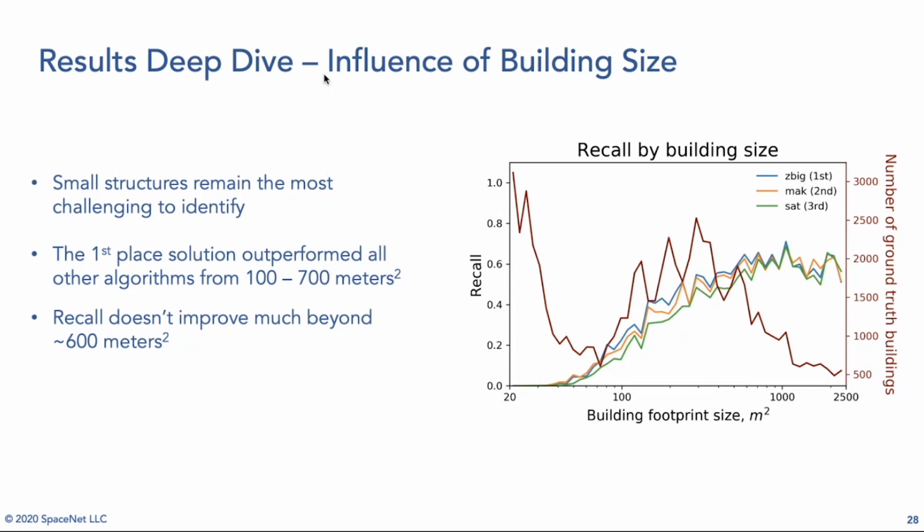So getting into some of these results here, the influence of building size. Basically, what I'm going to do is walk everyone through some of the underlying attributes of the data set and how that ultimately affects overall performance here. If we examine this plot on the right, we're interested in examining how recall changes based upon the size of our structures. On our x-axis here, you can see our building footprint size in meters squared, ranging from 20 to 2,500 meters squared. On our primary y-axis here, we have our recall scores, measuring recall from 0 to 1, and then our number of ground truth buildings in red on our secondary y-axis. That's this red line here, the number of building footprints.